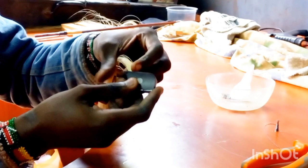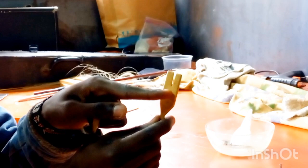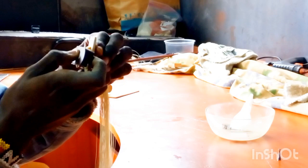So I have a tool I made myself. It is measured over here. There are measurements. I don't know if you can see it on camera, but they are measured. Then that one is what I'll put there to measure how much hair was used originally. But that's not even the original, because I've broken a lot.